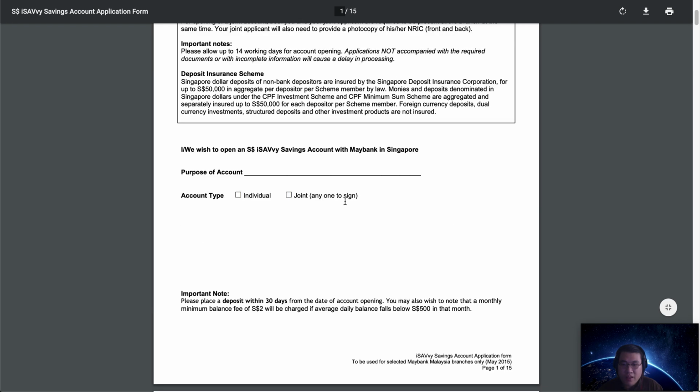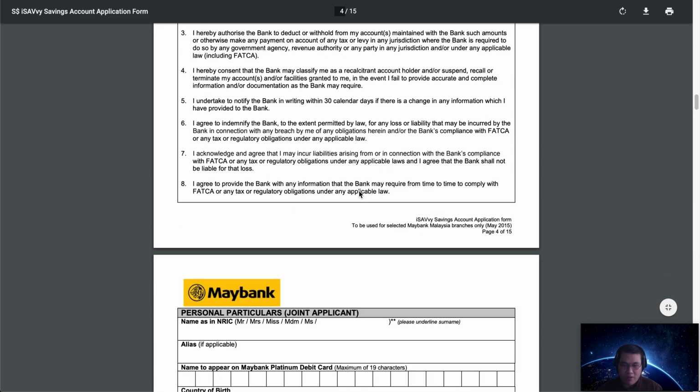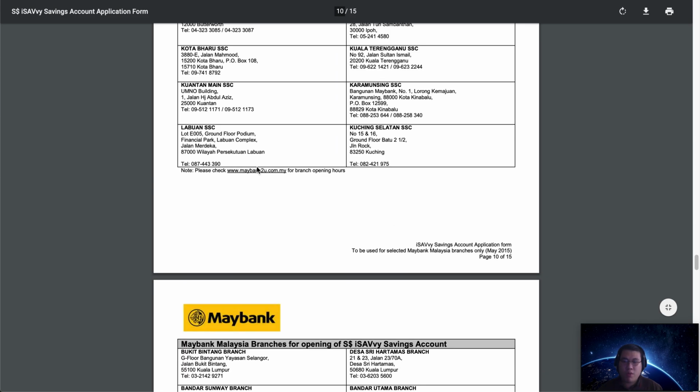And as far as I know, most people put this purpose here as investments. Of course, if you can go into detail, you should write it in detail. But a lot of people simply put, I want to make investments in Singapore, or I want to buy an equity plan, or I want to open a brokerage account in Singapore. And if everything checks out, there should be no problem in approving your account.